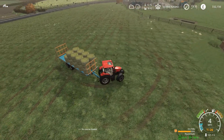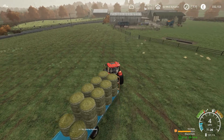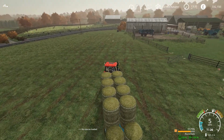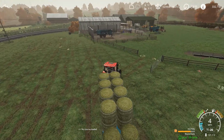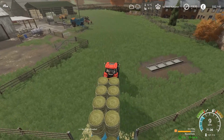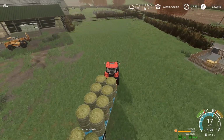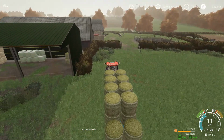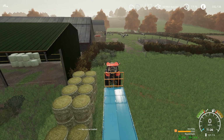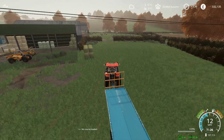There we go. So we'll get you over there. I suppose really, once we've done these, we could go around and pick up those silage bales, couldn't we? We don't have to unload them, but we can just pick them up, and then that gets it done. So if we put it there, that was weird. That was a weird glitchy situation. And we'll move it out the way.